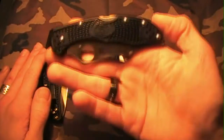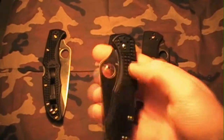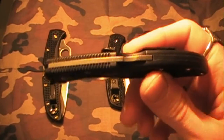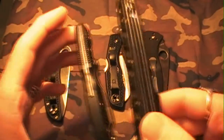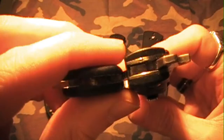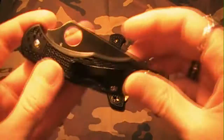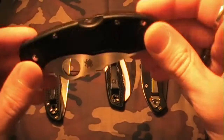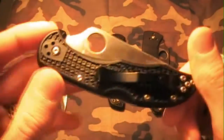Let's just use this Spyderco Delica as a reference. First off, right off the bat, you're going to notice that it is insanely thin and light. Let's compare it to a Cold Steel Tilite. It's a whole handle scale bigger. So the Delica is very thin. You barely notice it in your pocket at all. So that's one.